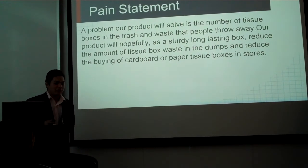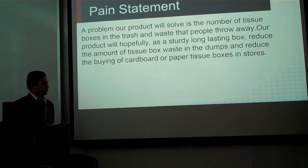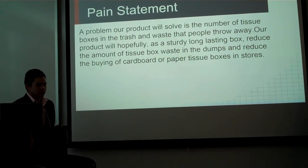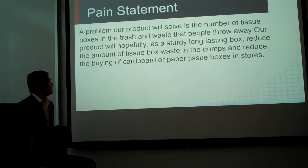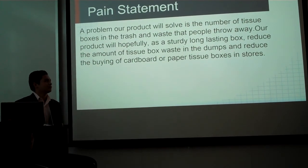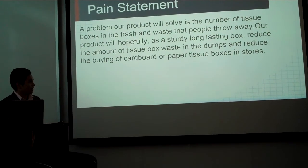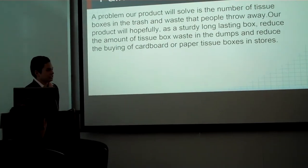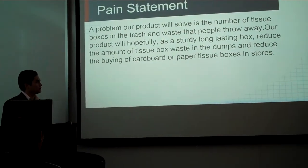So our pain statement is, do you guys hate wasting tissue boxes? Have you ever asked your teacher, oh, can I get a tissue? And they tell you no because you wasted them all? I hate that. And personally, we're trying to stop that, and we're just trying to stop littering, because when you're done, say you're just a careless kid and you throw it down. But we're trying to stop that.